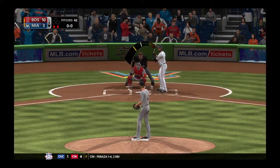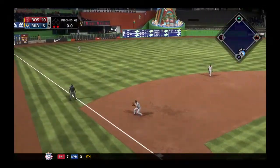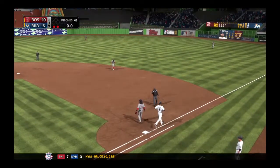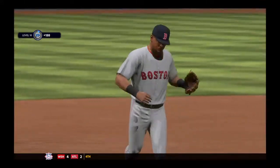Here's Scott Van Slyke. First pitch of the at-bat on its way. Grounded down the third baseline. Throw to first in plenty of time, and the side is retired. Miami down in order. They'll need to do better than that. It's 10-3.